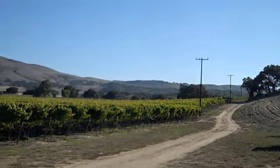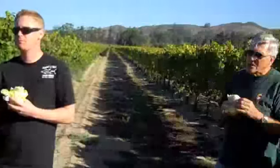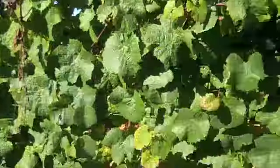And then try to pick grapes because they're completely different things. So they're not really looking for the same things. When you're ready to pick, how hard is it? Is it a scheduling problem? Yeah, you gotta schedule a little bit, but usually it's not too bad. You can get in there.